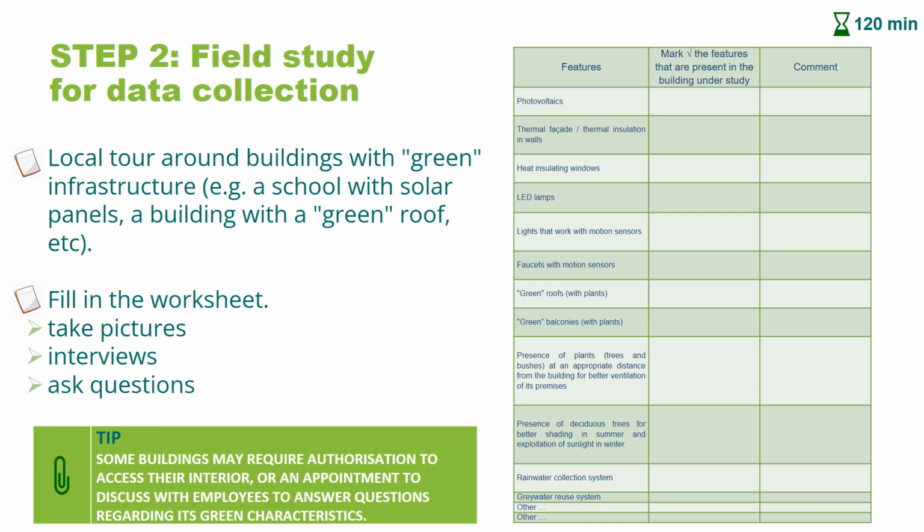During their tour, they fill out their worksheets, as you can see in the example on the right side of this slide. They take photographs, conduct interviews, and ask relevant questions to further understand how these sustainable practices work in real life. This field study is essential because it allows students to interact with real-world examples of green infrastructures and see how sustainability can be incorporated into their school.